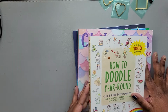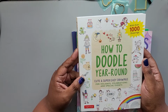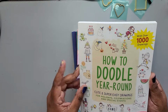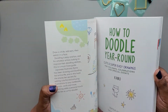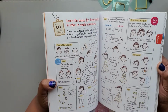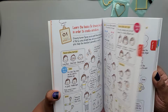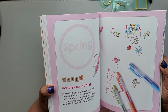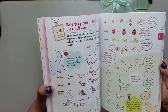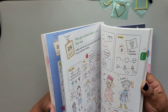So the first book I picked up is How to Doodle Year Round. It's from Kamo. And these are just teaching you how to do different little doodles. Let's get into them. They have a series of different books out there, so they teach you different things about doodling. And there's a whole series of different books.